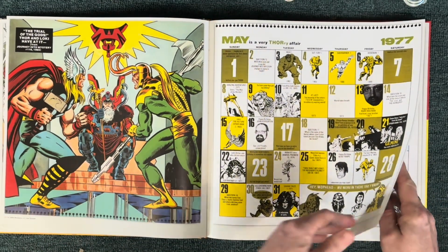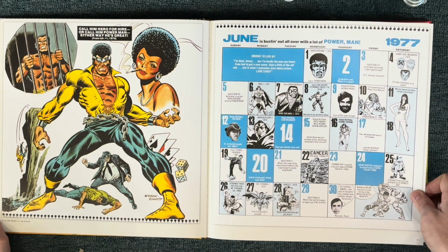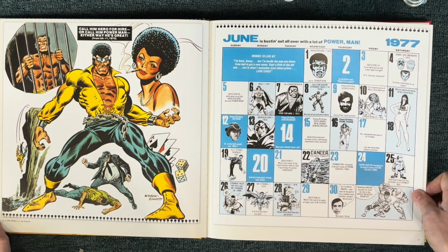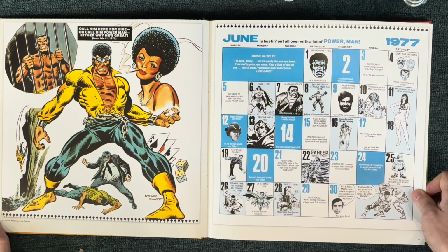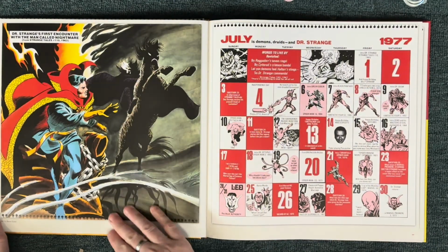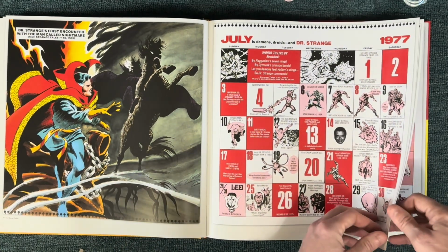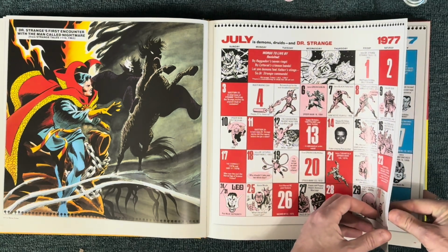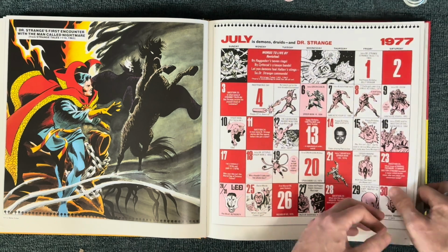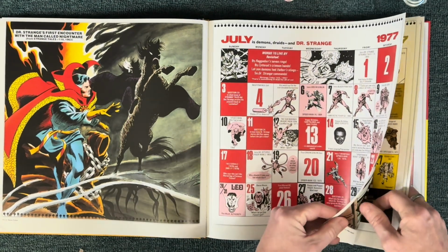John Buscema. Ron Wilson and Joe Sinnott. Man, 1977, I guess I remembered Ron Wilson's work going that far back. He might have just been starting somewhere in the mid-70s, I think. Great Gene Colan. See, this to me would look better for October. I'm not sure why they... unless Strange Tales 110 came out in July, then it would kind of make sense. I don't know.